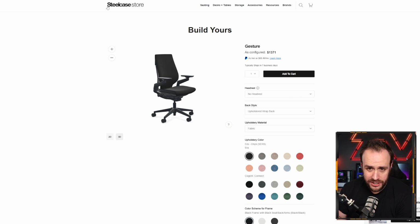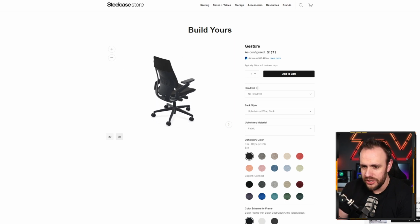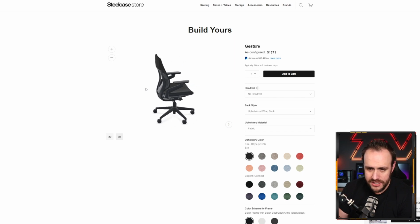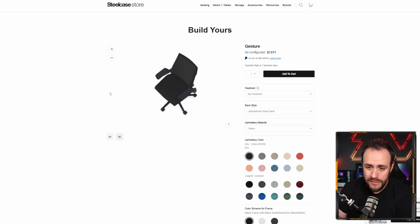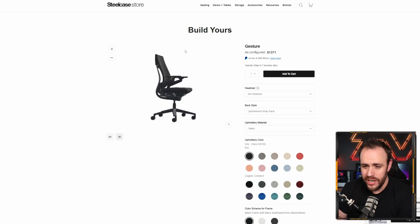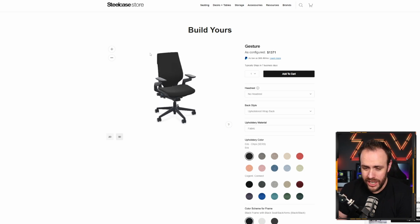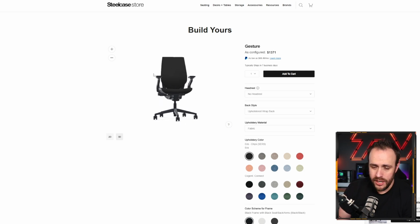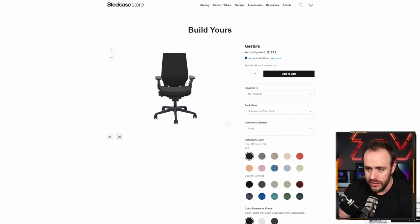And you can see here on the Steelcase store, if you get this Gesture chair and don't do any kind of customizations to it, you just get it as is, you can get this thing for just a little under $1,400. So it is expensive. However, for these ergonomic chairs, it's actually not bad. Again, it's still on the expensive side, don't get me wrong, but you compare it to Herman Miller and whatnot, suddenly $1,300, $1,400 isn't totally crazy to think.